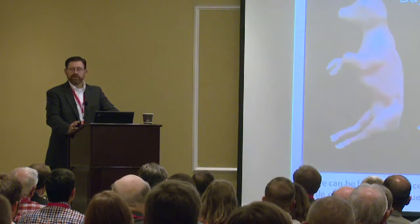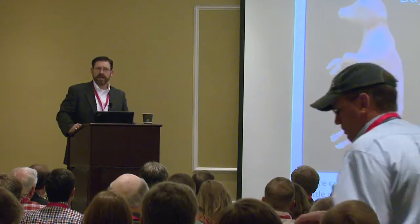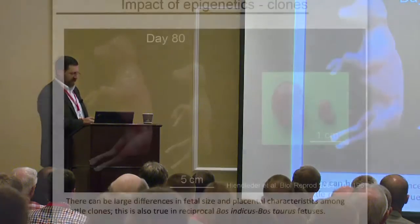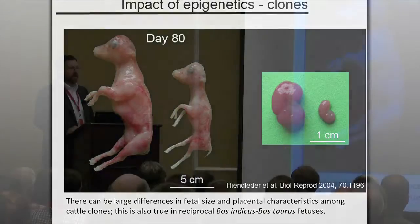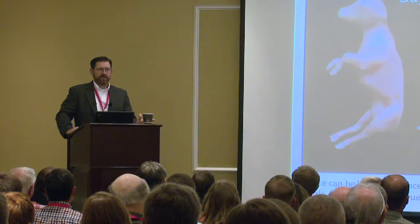But that same phenomenon was true with in vitro fertilization. We had large offspring syndrome in cattle and sheep associated with that. What's going on there? Even when we clone adult animals with somatic cell cloning, we can get that. These are two cattle fetuses that are clone mates at day 80 of gestation, and it shows how much different the fetal development might be. And if we look at the development of the placentomes and the placenta, those are also very different. What's going on is potentially there are differences in these methylation patterns that happen for a variety of reasons.